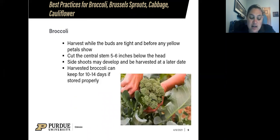Now, broccoli is hand harvested prior to flowering, roughly 60 days from transplanting, or about 110 days from when you actually seed it. Harvest the head while the buds are still tight and before any yellow petals begin to show. If harvested too late, the stem will be hard. Cut the central stem 5 to 6 inches below the head. Many cultivars will continue to produce side shoots as long as you leave a few leaves on the plant.